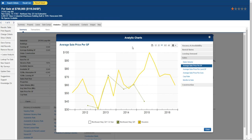Here's the most attractive bit of analytical data that I think we can talk about when I'm analyzing this property. This is the average sales price per square foot for the actual building itself, or in this case, the two buildings. When you look at Houston's trend, we started in 2012 at $70 a foot on average, and went down quite precipitously to $30 a foot between 2012 and 2013. You can see it's been a pretty steady trend upward to a high of $100 a foot for the Houston market, and then it dropped down to $60 a foot for industrial space.